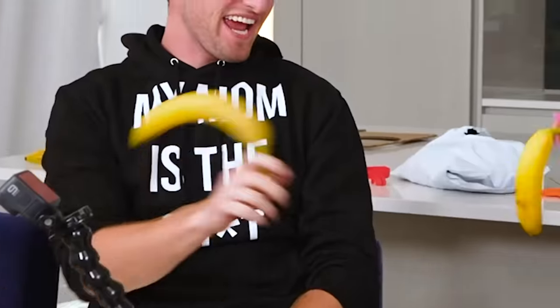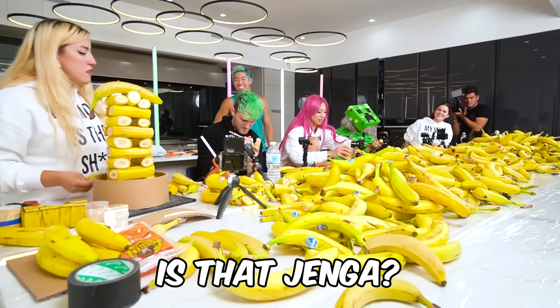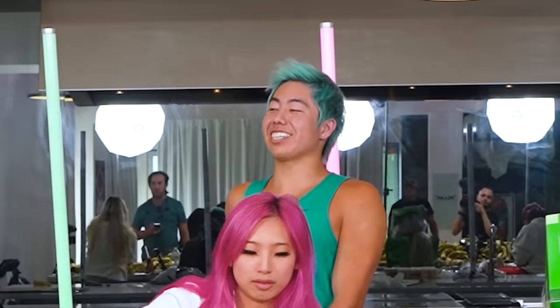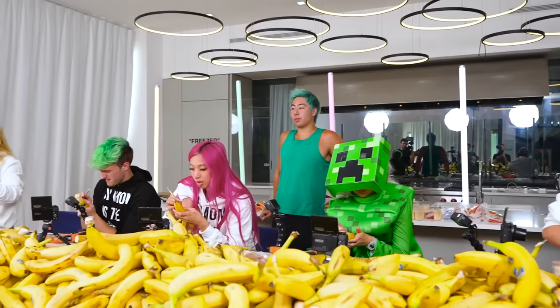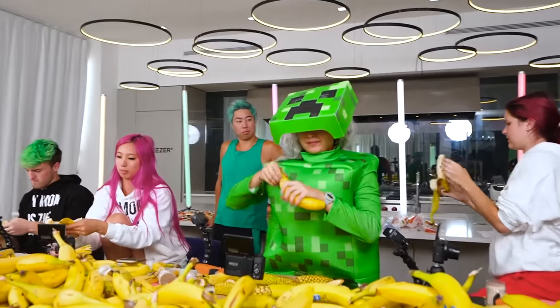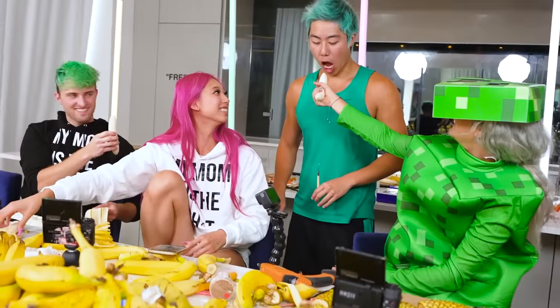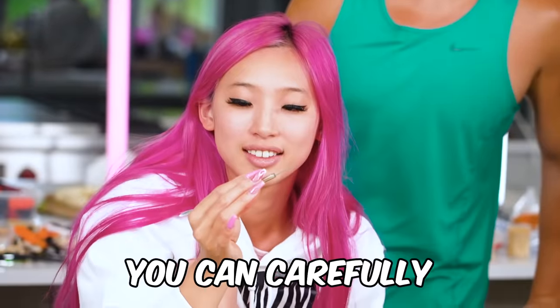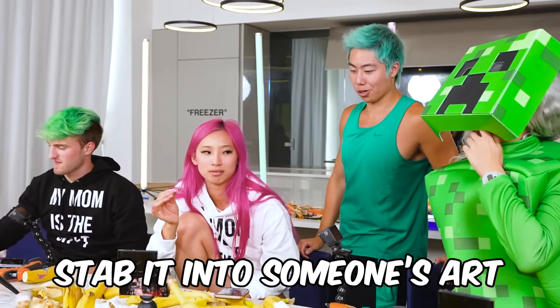What? Is that Jenga? The first person to peel a banana and hand me a perfect inside wins. I think Michelle got it. Ew. Wait, I'm not supposed to eat with this. Yeah. Michelle, you win this tool. Okay. You can carefully stab it into someone's art.